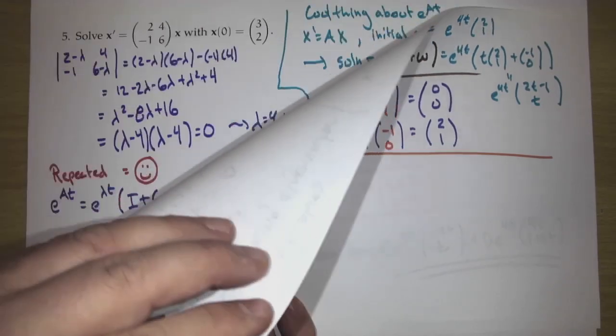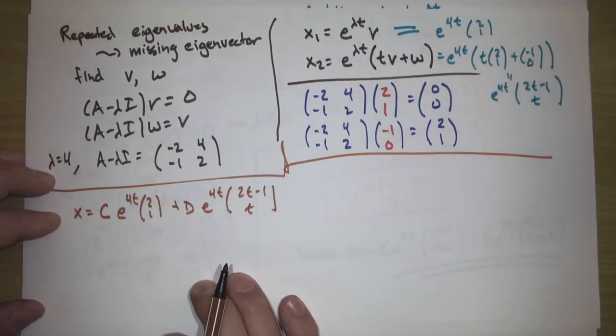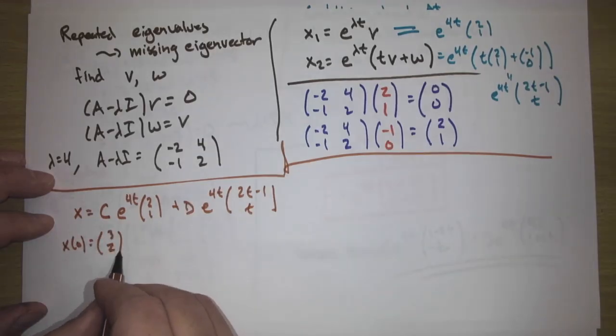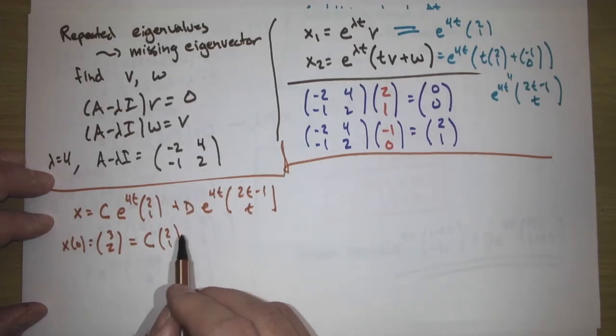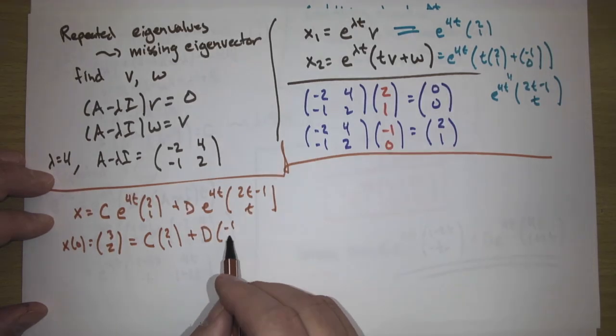I pulled the page back so I can remember that my initial condition I want to satisfy is (3, 2). So we want x of 0 to be (3, 2). So that's some constant c times (2, 1) plus some constant d times (minus 1, 0).